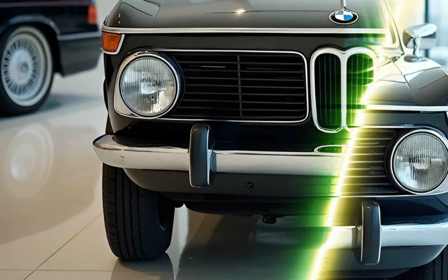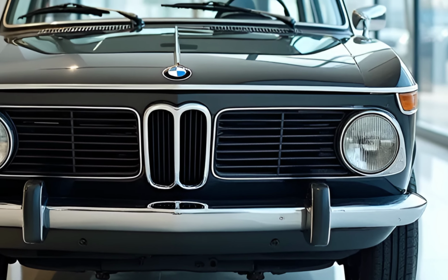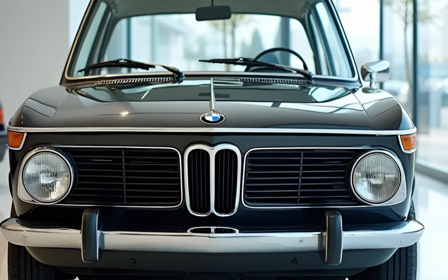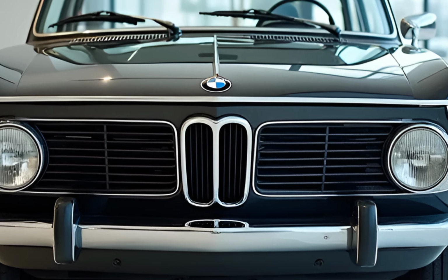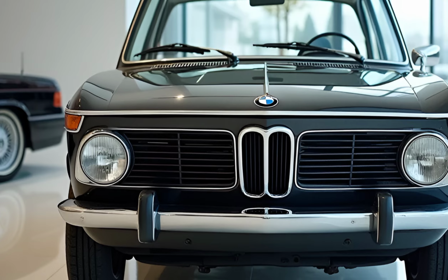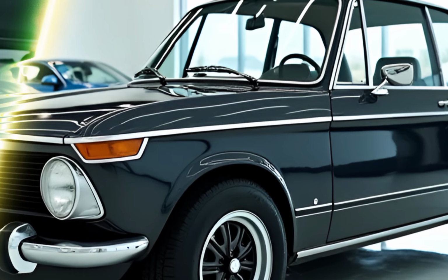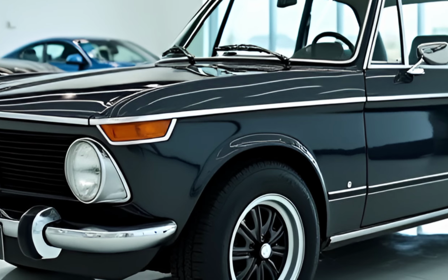Today we're diving into something truly special, a modern reinterpretation of a legend. This is the 2025 BMW 2002 Ti, a car that blends the past and future in one sleek, high-performance package. If you're a fan of classic BMWs, this one's going to hit you right in the nostalgia while offering all the modern tech and engineering that make today's cars faster, safer, and more exhilarating to drive.